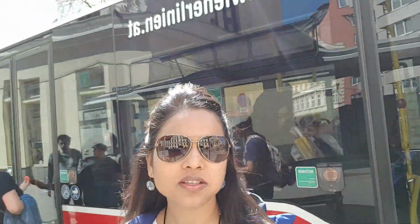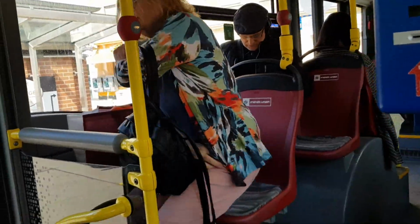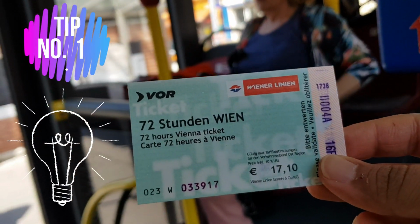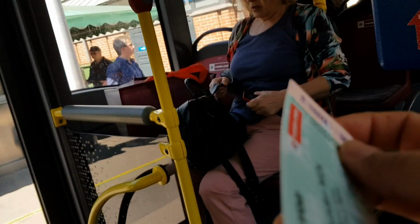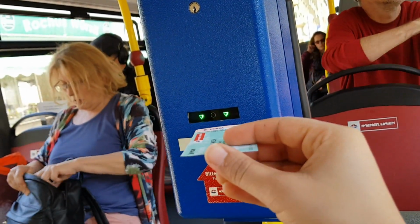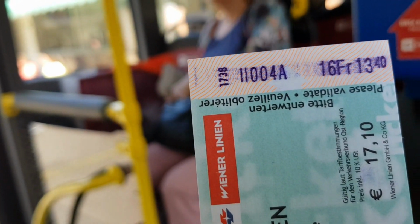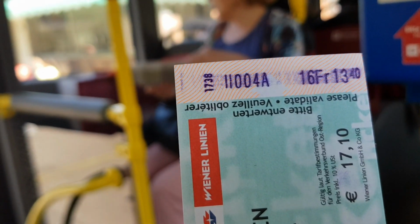So my bus has arrived, and you can see this is the bus that will lead me to the bus class. So we are in a local bus, and this is what the card looks like. This is a 72 hours card from Vienna, and I bought this. How do you use this? This is the place, and you just put the card into this thing and stamp it, and the time and date are noted, as you can see in my case. You can use it for exactly 72 hours from this time and date.